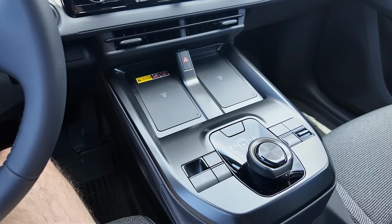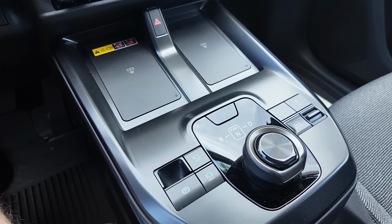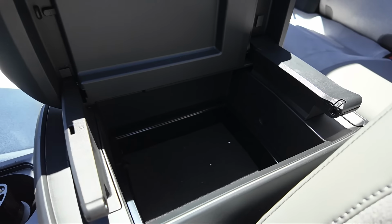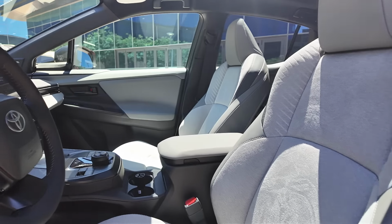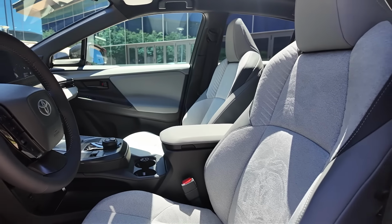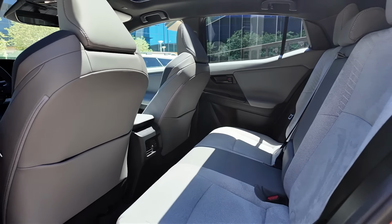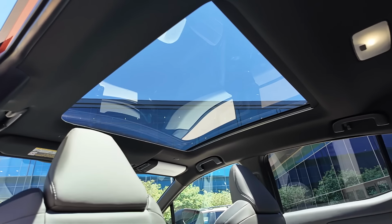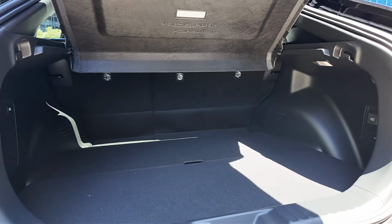You have a center console with available dual wireless smartphone charging pads, your gear selector, and quite a bit of storage space. Of course, the biggest differentiator between the three has to be size and interior space. The CHR, as mentioned, is the smallest one of the three. It's roughly the same size as the Corolla Cross crossover, which is actually a pretty decent size and has enough room to fit a pair of adults in the back seat and a pretty good sized cargo area.